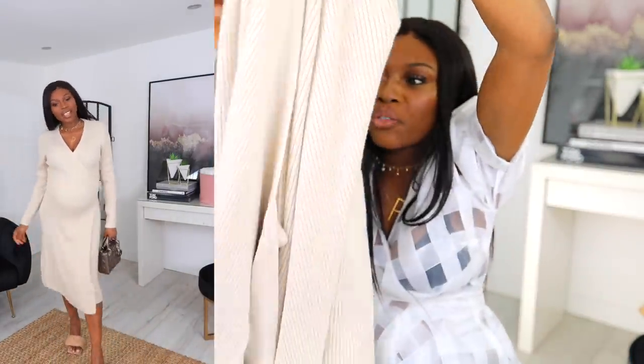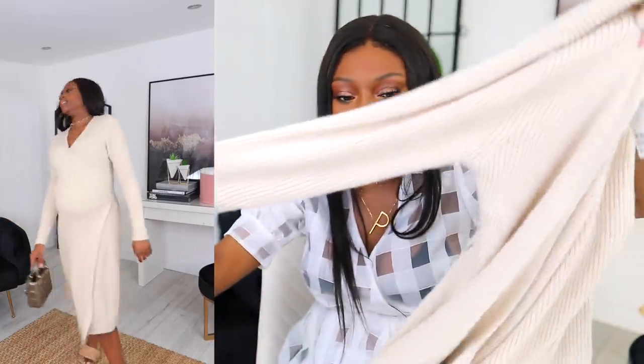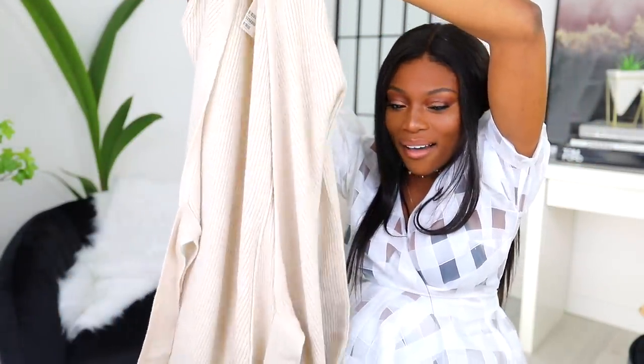I tied the 2 little flaps back, and after tying the 2 little flaps back, I'm like, yeah, it's a cardi, but then it also wraps into a dress. So this to me is a bargain. It's super fitted. It is like a rib material, and I know that I would wear it 2 ways. So yeah, hey, hashtag sustainable, 2-for-1.